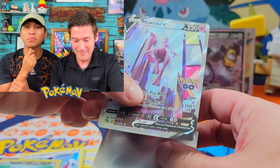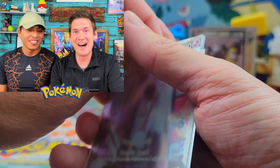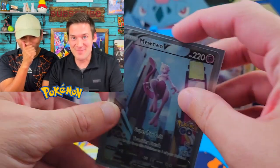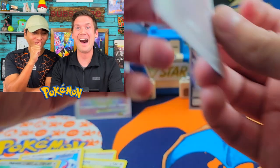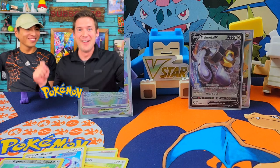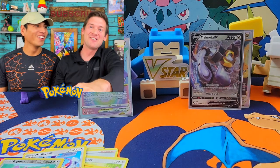No. This is the best surprise box we ever got out of a $200 mystery box. We pulled our first alternate art in our first box. Oh, that is incredible. Wow. High five, Diego. We got it. Freaking Mewtwo alt art, Pokemon Go, best card you can get.